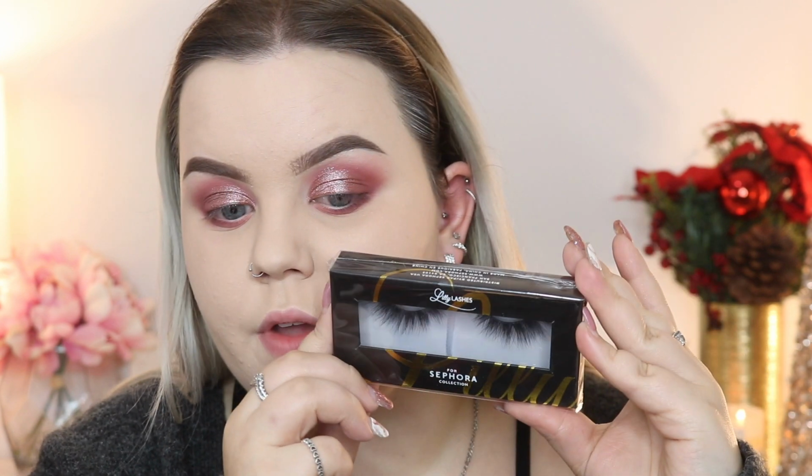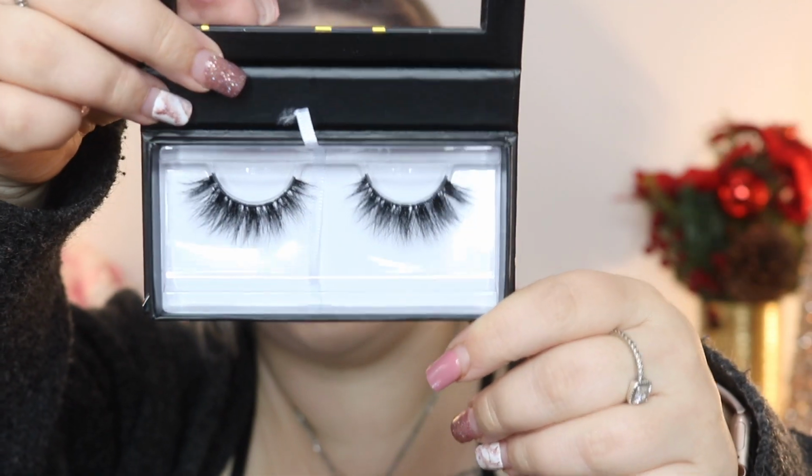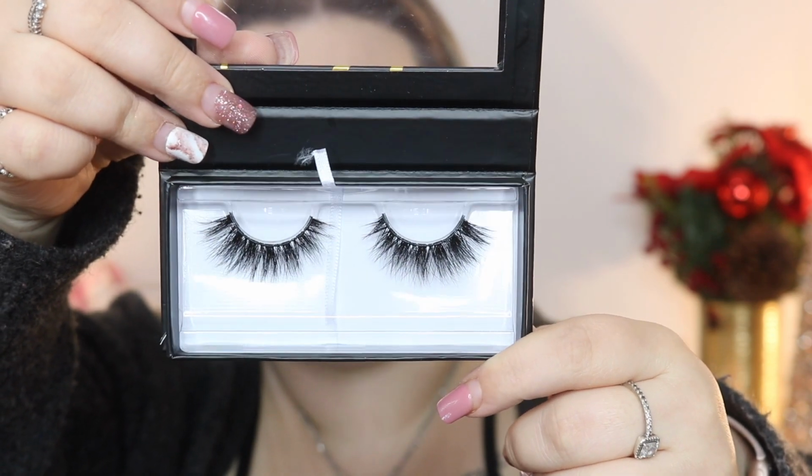Okay, so the next thing I'm going to do is my lashes, just kind of get the whole eyes done. So I think I'm going to go in with these ones. These are the Sephora and Lily lashes in Rome. They look very nice. They kind of flare out more at the end, which I think is the style that I'm vibing with today. So there's just a better close-up of what they look like. So I'm just going to trim them and everything off camera, and then I will be right back.